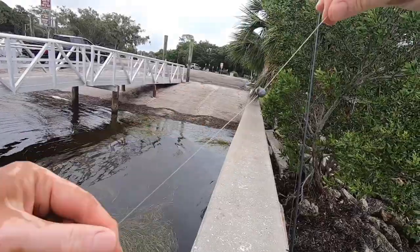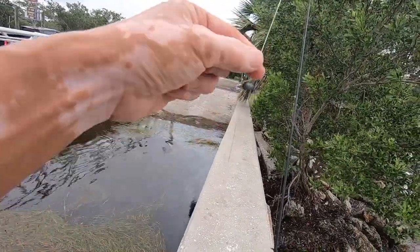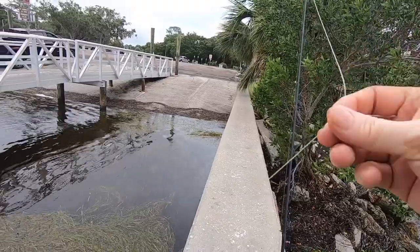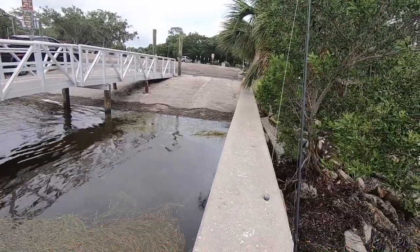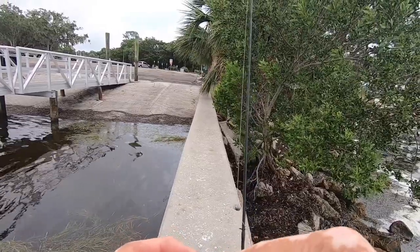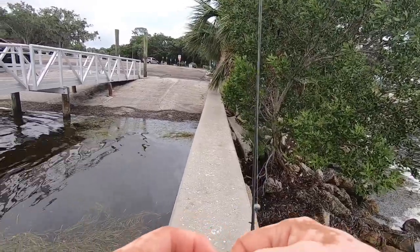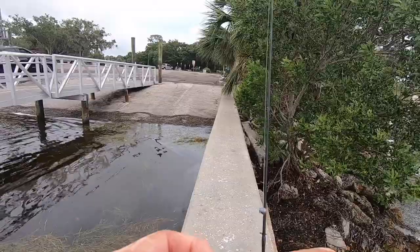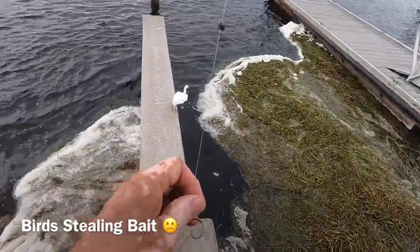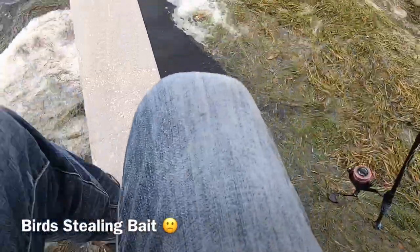This is our rig for today. It's just a simple circle hook with a little crimp weight on it, and then a piece of frozen shrimp on there, and that's it. Nice. Oh, you stinker, you stinker.